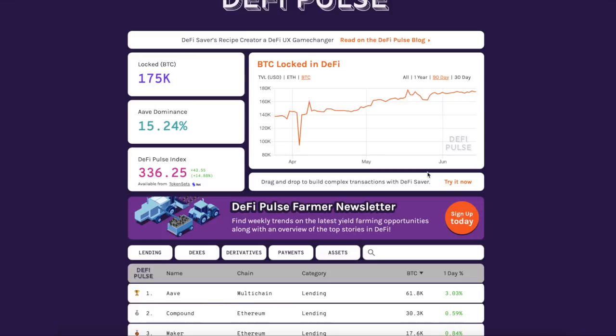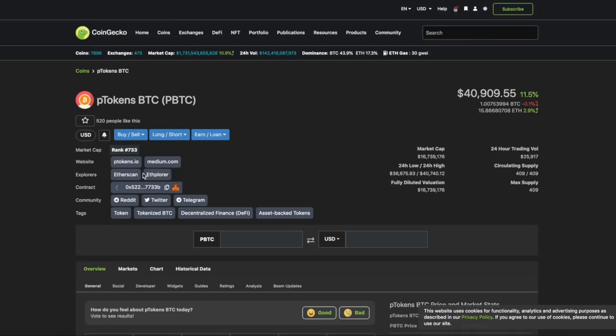BTC locked in DeFi is like locked on the REN bridge. So what happens is when people use any of the, not the bridge, but you guys get what I mean. It's somewhat of like a bridge, but this is how you get your pegged asset. So like your wrapped Bitcoin or wrapped Ethereum. Well, we're talking about Bitcoin, so forget wrapped Ethereum. But wrapped Bitcoin on REN or REN BTC, that's wrapped Bitcoin. Or you have something like on PancakeSwap, you have PBTC, which is basically Bitcoin that is wrapped, but on the ptokens.io website.